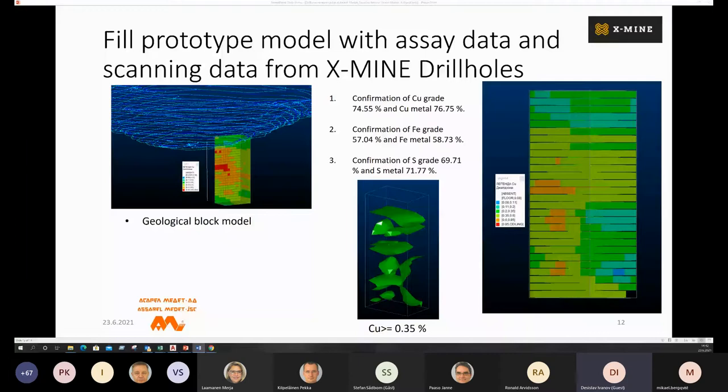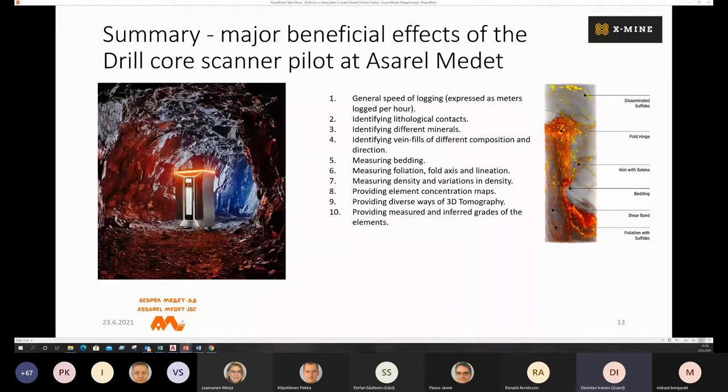The XMine project, and in particular the drill core scanner, gave us the opportunity for very detailed research, which leads us to think that alternative methods of analysis will have beneficial impacts on the human, time, economic, society, and development factors. And of course, the most important for the mining industry, the environmental factor.